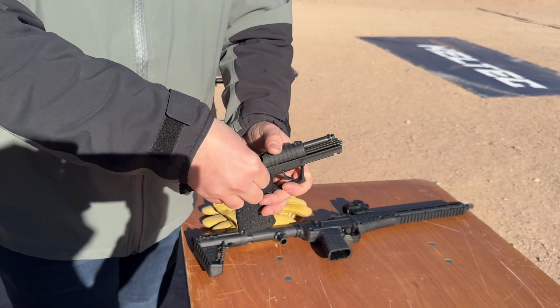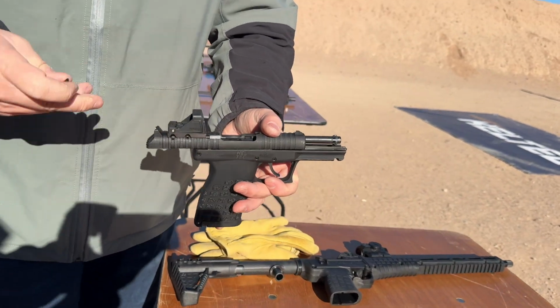So the PR57 is a purpose-built concealed carry pistol chambered in 5.7 with a 20-round capacity.